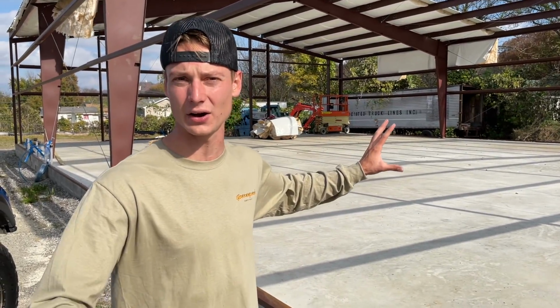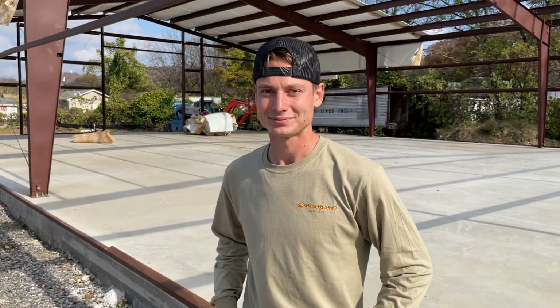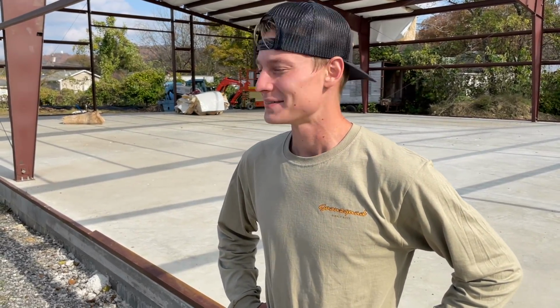If not, we'll come back out here ourselves and knock out the hardest part, that roof there, and then the rest, the walls, should be pretty simple. Yeah, the walls are easy. The roof is just super difficult and time-consuming. But you know what? If nobody comes out here, we're just going to have to knock it out in one week.